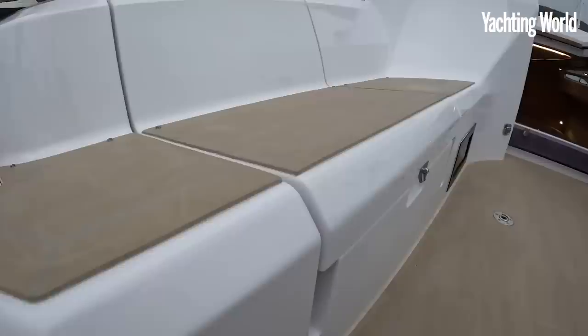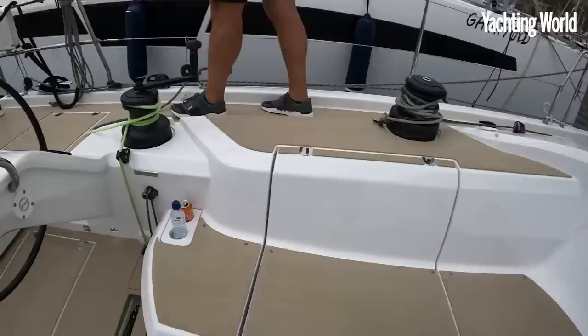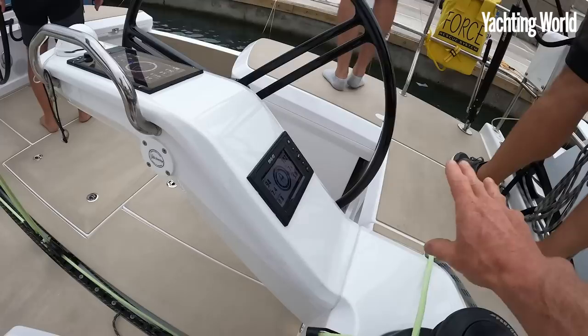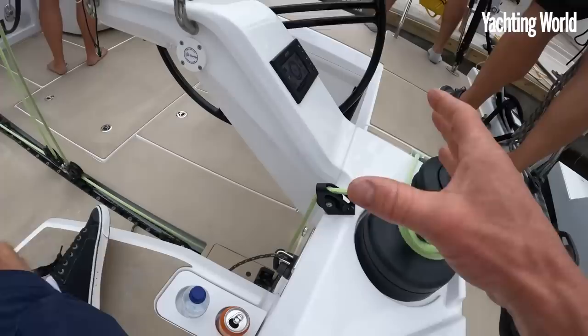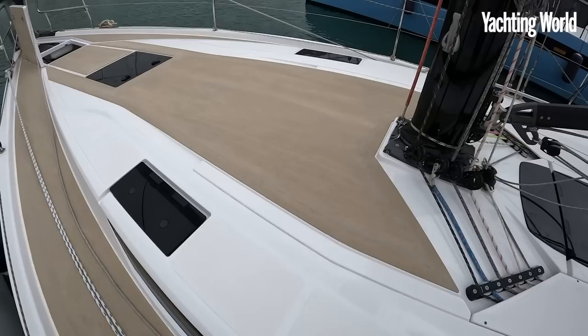Might be able to see the slight angle to these benches from this side. Nice, makes it nice and comfortable, and it's good and deep in here, so protection. The other thing I like is these pedestals, so they're fashioned in-house, and you've got the repeaters here, so when you're sitting outboard and helming, you can see an instrument panel there. Does mean there's no space for a trimmer, but it's easy for helmsmen to trim or control the main sheet and the traveller controls.